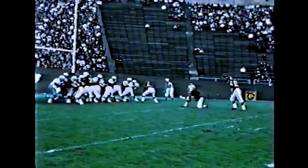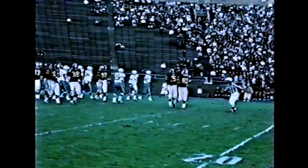Here's the extra point try now. We've had 2 blocked today. This one is also blocked. Mike Clark's extra point kick was blocked by the middle of that Dallas line. Steelers 12, Dallas 6.